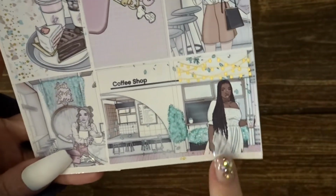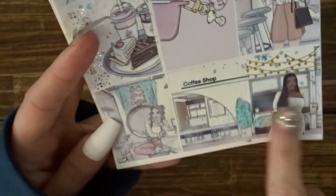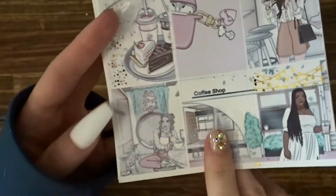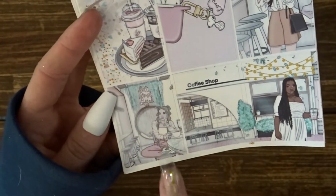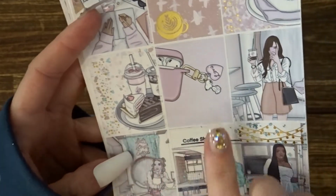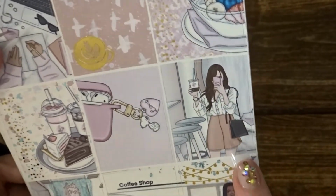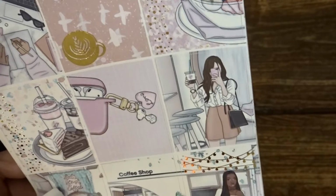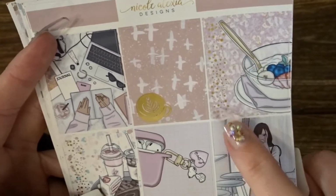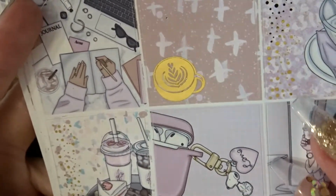So down here at the bottom, we have got a coffee shop scene and girl number 1. And then you've got the foiled string lights. Over here, we've got another coffee scene and girl number 2. We've got some treats over here, as well as some confetti foiling, this really cute AirPod case. Girl number 3 in the coffee shop over here. I thought she was so cute taking a selfie with her coffee. And then up here, we've got a bowl of granola with the confetti foiling as well. And then over here is a latte foiled, which I thought was really cute.